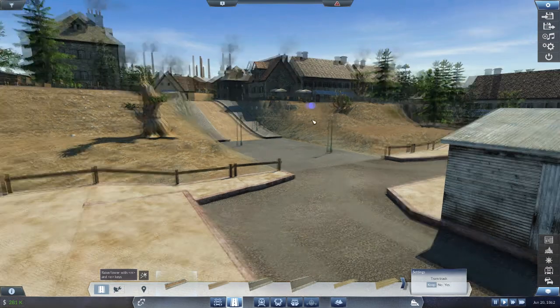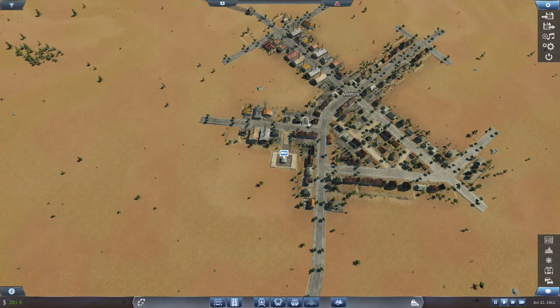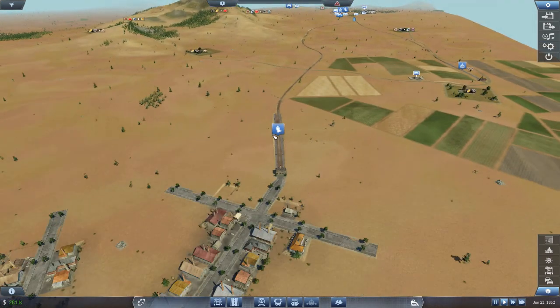Let's get rid of that. That's ugly. You know what? It's functional. It'll do. It covers a big chunk of the town. Life goes on. Now, it's not much use having those two truck stops because they're not actually connected.